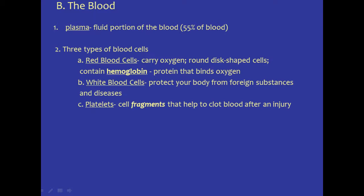Your white blood cells are your immune system cells that protect your body from foreign substances. And the third type are platelets, which are just fragments of cells that help clot your blood after an injury. And those that have hemophilia A are the ones that do not have these platelets, that don't allow them to clot.